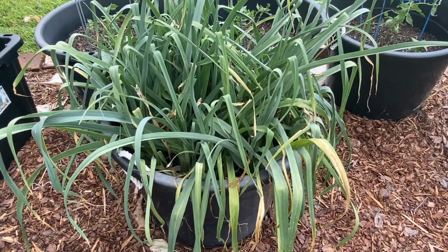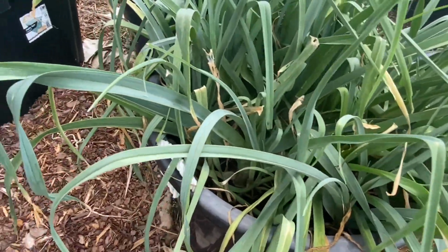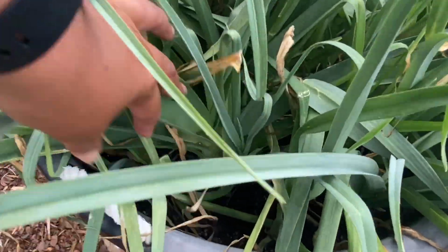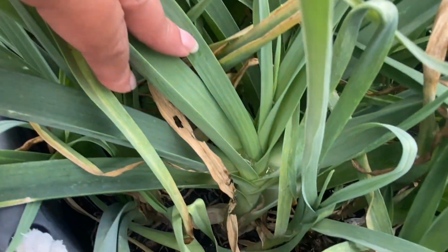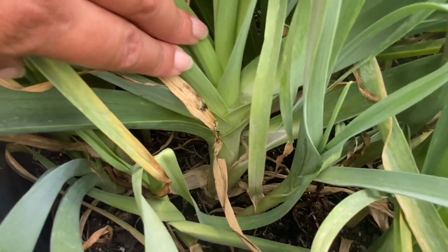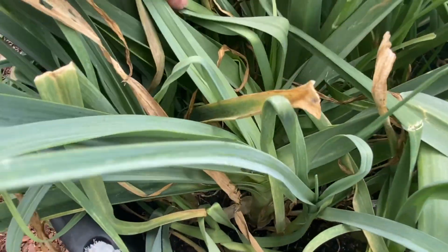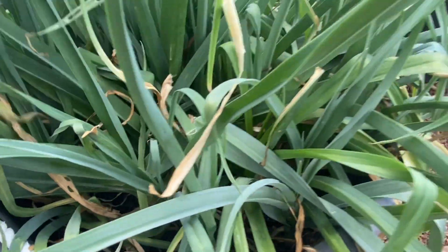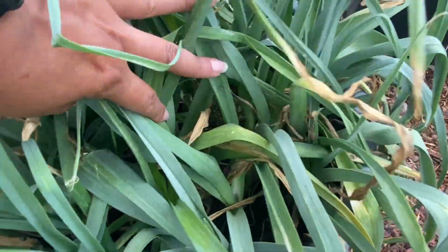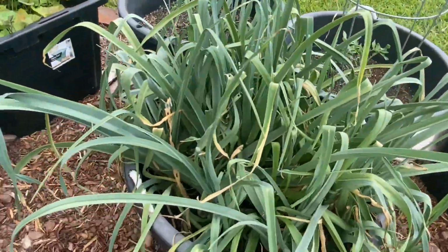This pot has my leeks, and I think there are some in here I could probably harvest. I'll get out here and harvest one day this week. You see, this one is a pretty nice size, so I may come out here and harvest some to thin this out, so the other ones can get some size on them.